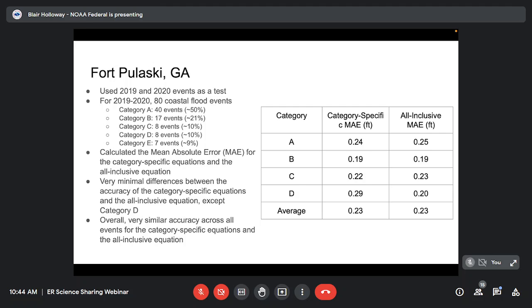All right, and the same kind of analysis as far as the performance goes, using the mean absolute error. Again, using 2019 and 2020 as our test case, we had identified 80 different coastal flood events during that time period. And that broke down to about half of those being anticyclonic, 20% being cyclonic, 10% each for the frontal and the neutral events, and then just shy of 10% for the tropical events.